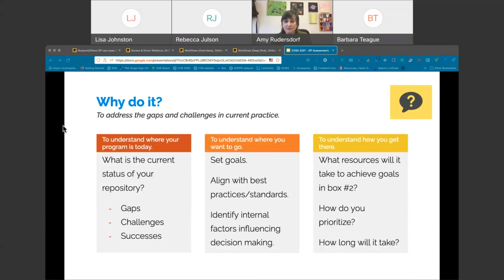And then this assessment should also help you identify internal factors influencing any decision-making, either for you or for others within your organization that may have more administrative sort of control over your program. And then the other key piece of this is not just setting goals, but figuring out how to reach those goals. So what resources will it take to achieve the goals you've set from box 2? How do you prioritize those goals? And how do you figure out how long it will take? So those are the ultimate sort of outputs of your digital preservation maturity assessment.